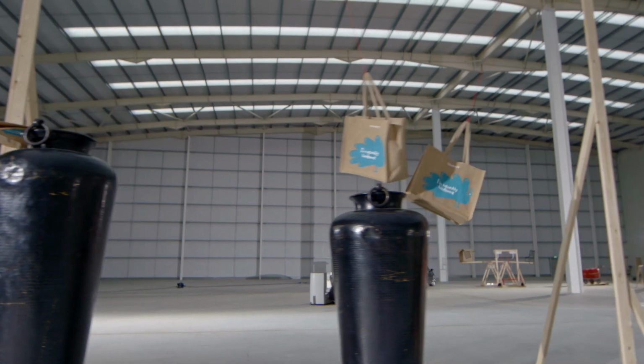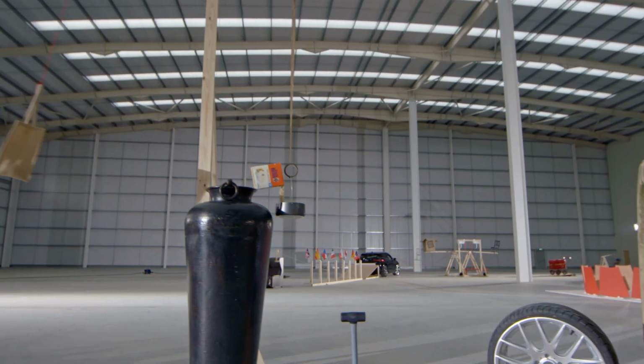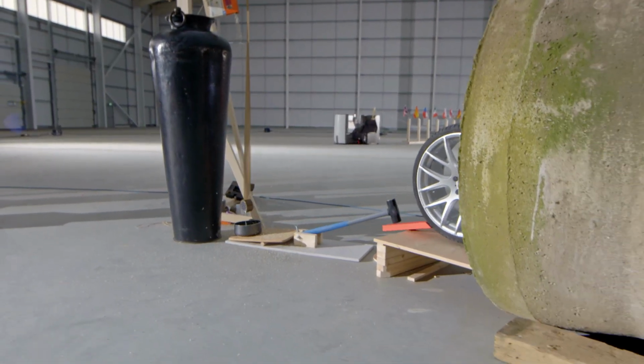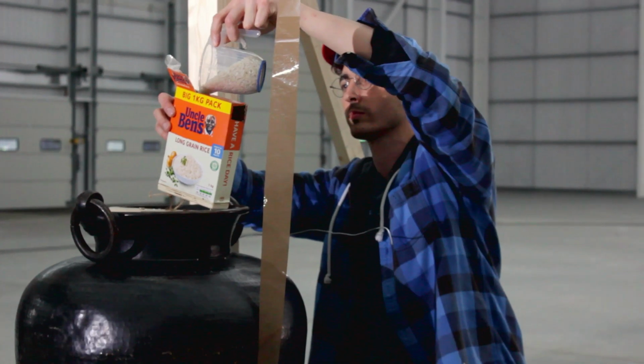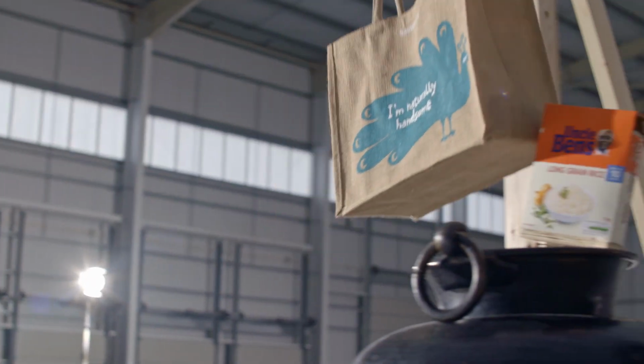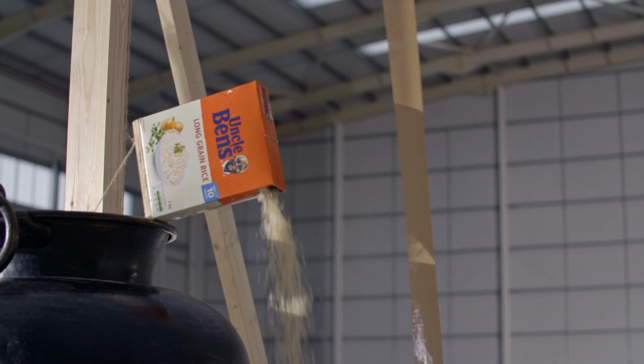Yeah, triggering the bags triggers the rice, which are just hanging on a piece of tape. I've got to admit, I didn't think the tape would work. This is pretty much how I conceived it. And I thought, oh, we're going to need to fiddle around. It might need 2 rolls of tape, but it pretty much worked straight off.